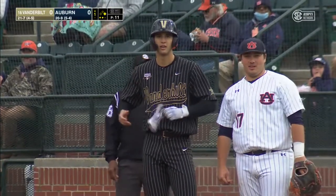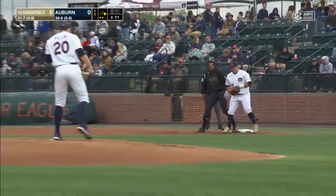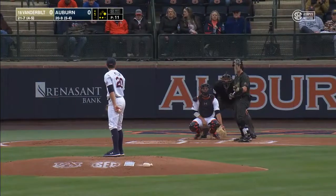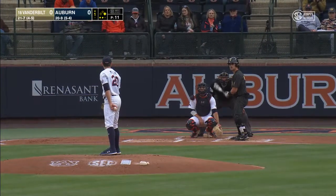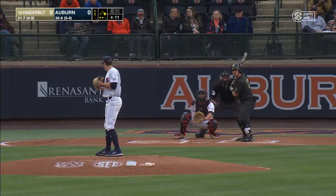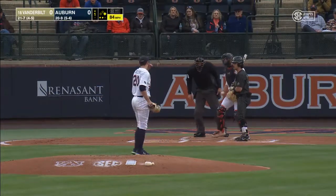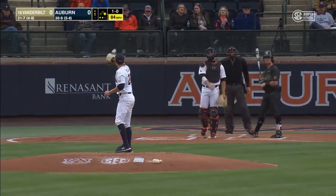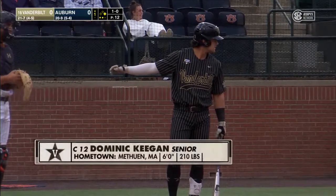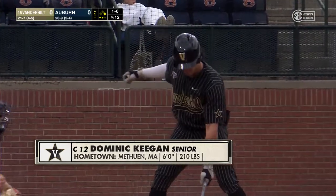That gives his opportunity to his catcher, Dominic Keegan, who is swinging one of the best bats in the SEC, coming in at .424. Senior coming in out of Massachusetts. On the stretch, you see Nate LaRue getting a little action in early, handling that ball cleanly in the dirt. Yeah, nice job, breaking ball. It looked like the slider down out of the zone. LaRue's able to pick it pretty clean.